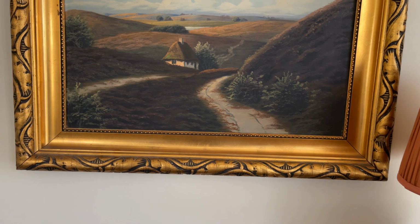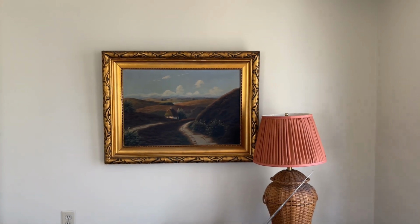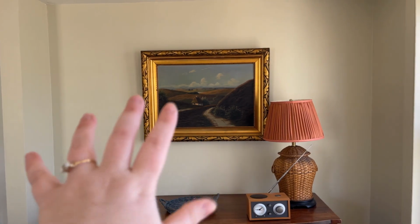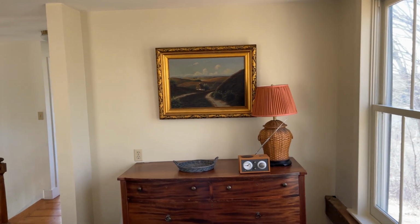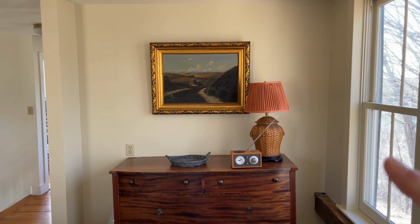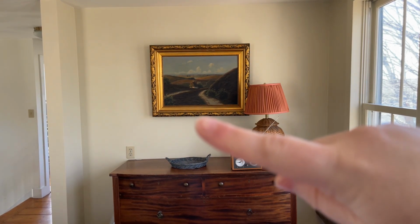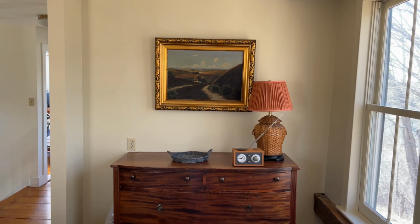I also think that I need to lower it a little bit. I think it's a little too high right now, maybe 3 inches lower. It just feels kind of... I think what it is is that the lampshade is ending where the bottom of the frame is beginning, and I need a little bit more visual interest there.